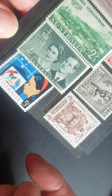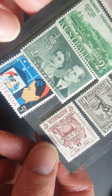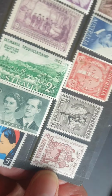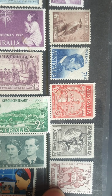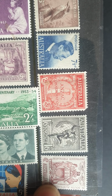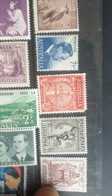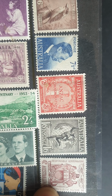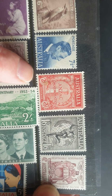Usually the lower denominations, like the 4 pence, the 5 pence from 1964, multicolored, those ones are generally 50 cents to $1 each. Here we have a 1935 Anzac. So this is pretty common. How many were printed? There were 48 million printed. So this one's a pretty high one.